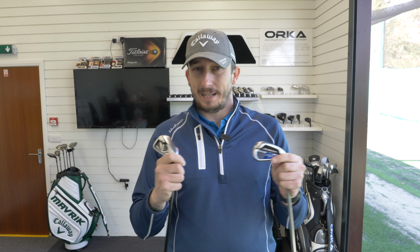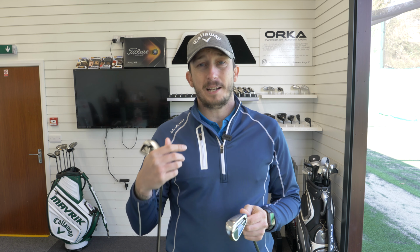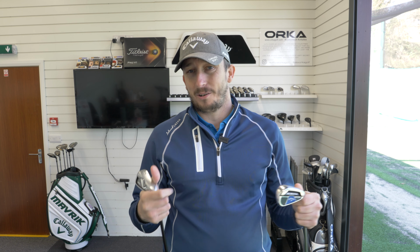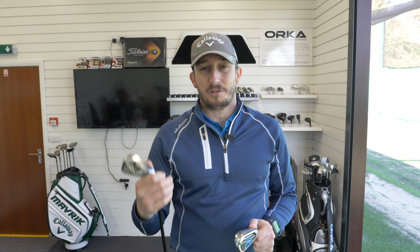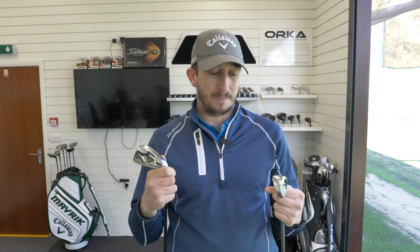Now each club is different. It's as simple as that. If you want lower ball flights, you want a little bit more distance, you want more roll, you're not interested in stopping on greens, then the Big Bertha is the club. If you want a little bit more peak height, you want a bit of extra spin and you want to be able to stop it on the greens, then the CTI is the right club.